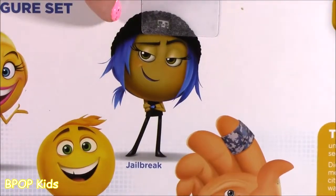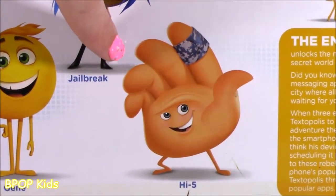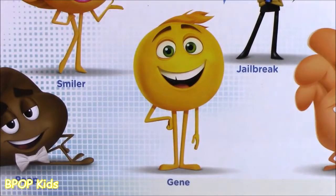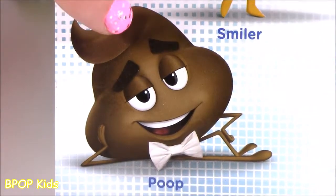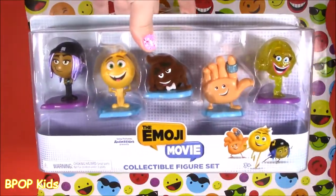Interesting. This one is Jailbreak. I'm not too sure about this one's personality, but I think it's gonna be my fave. Look how cute it is. It's a hand with a little band-aid. That's High Five. Over here we have Gene, and I love how these emojis have legs and arms. I think he's probably the main character. He looks super sweet. And good old Poop. Here's one that looks like a Hershey kiss. Nothing left to do but pop him out of this box and take a close-up.